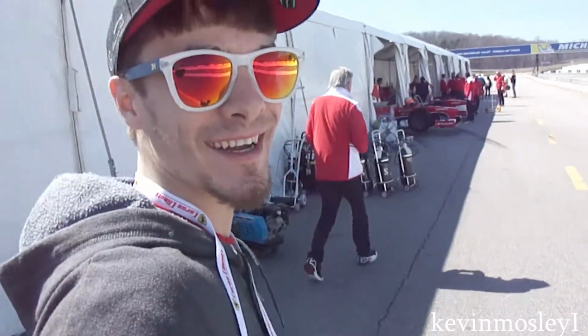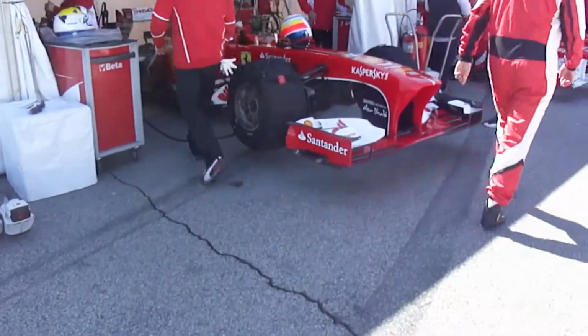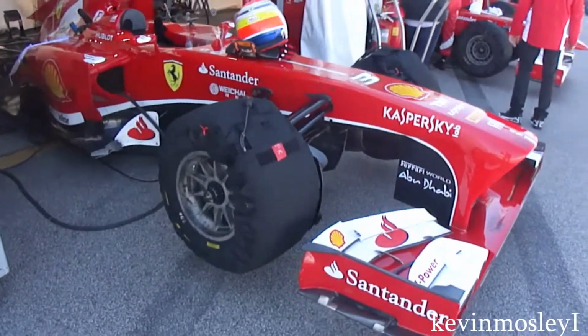That's what we're here for, guys, these F1 cars. This is what we're here for. Got the tire warmers on.